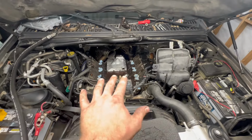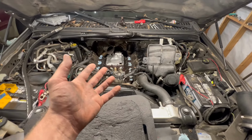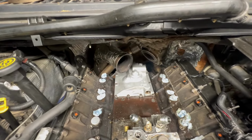As you can see, we got our intake removed, and man, I really love the 03 intakes with that crossover in the back. Otherwise, we wouldn't have been removing the intake. If this was the newer style without the crossover tube, we could have got to that high pressure oil pump cover with just removing the turbo.